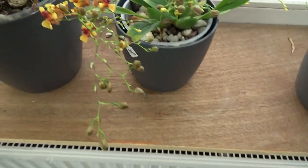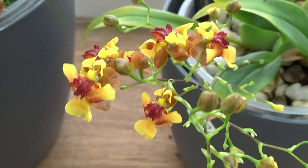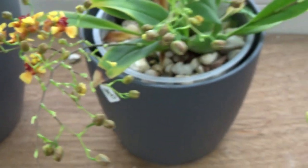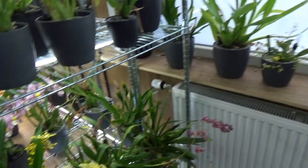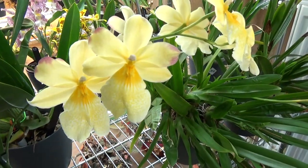And then we have the beautiful orange, orange-brown one here. So yeah, this is going to be quite a show this year. For the twinkles, let me go here. This is the new yellow Nelly Eiler.